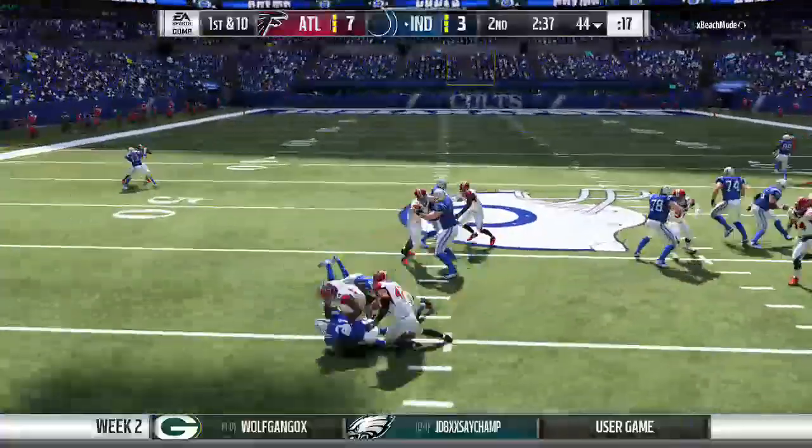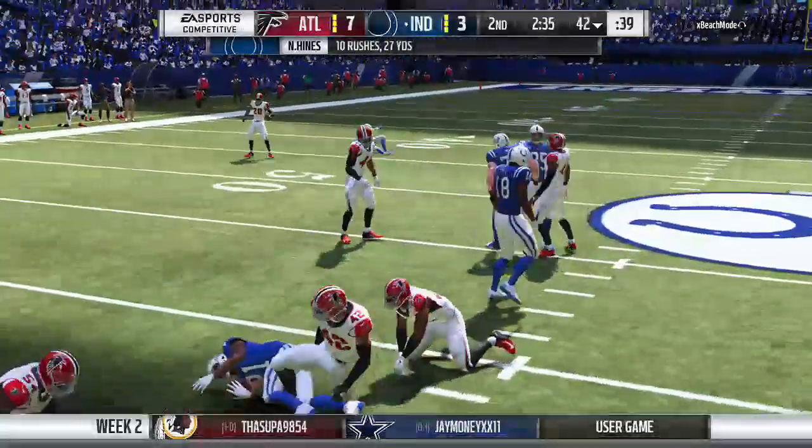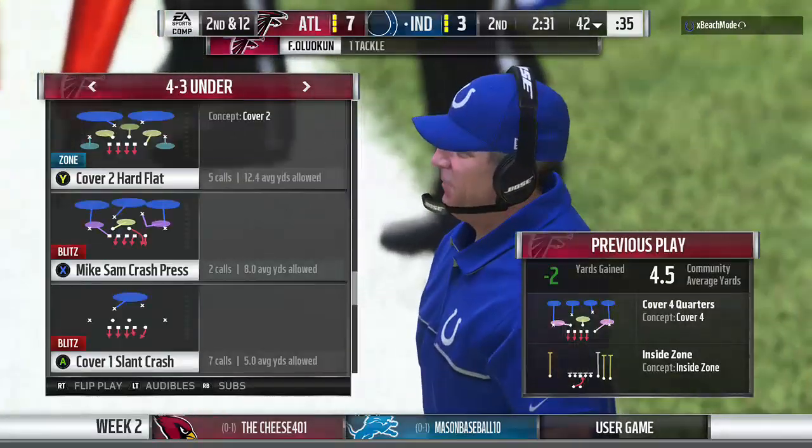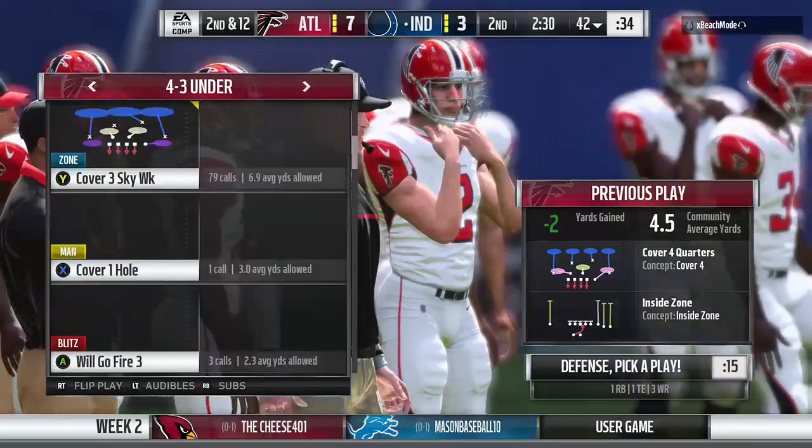They'll run it now out of the gun. And this one's going to go the wrong way. Losing yardage back at the 42. That's going to go as a loss of 2, and it'll be 2nd down.